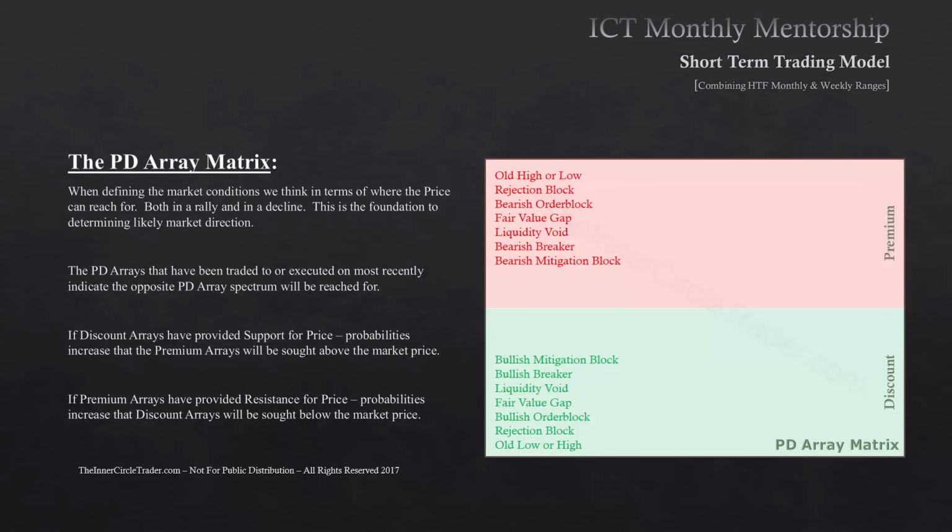But as it relates to the PD array matrix, that's again the backbone to what we look for and how we frame our trades. So it ends up in every one of our teachings as we go forward in each new discipline. This slide will always be there because I want it ingrained in your brain, because this is what I do from an institutional mindset. I look for how the institutions will move from a premium to a discount array or from a discount array to a premium array. You have to understand that.